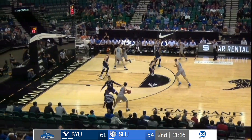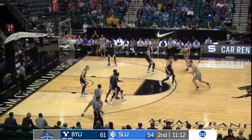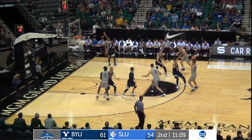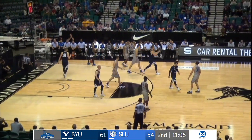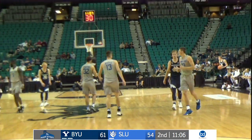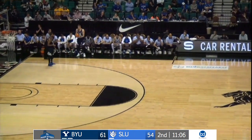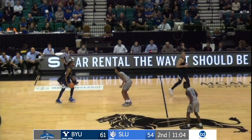7-point lead for BYU. Trying to turn back St. Louis. Welmer. Crawford looks down low. And they throw the ball away. Crawford was looking for a cutter and then throws it away behind Jermaine Bishop. And a turnover gives the ball back to BYU. Up 7, and the ball.